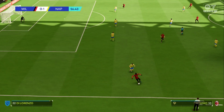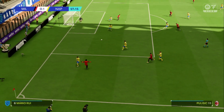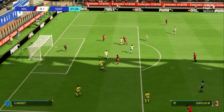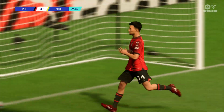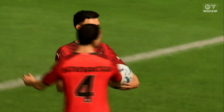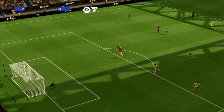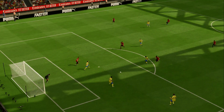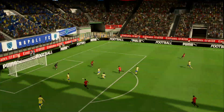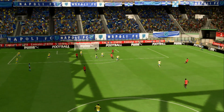Leao. And whipped into the box. And he's got him, scored to level it again. Well, here's the replay, and what a well-delivered cross this is. Perfectly placed, and what a great finish it is. Struck with power and accuracy, certainly no stopping that.